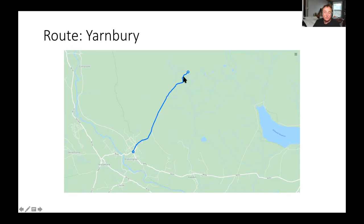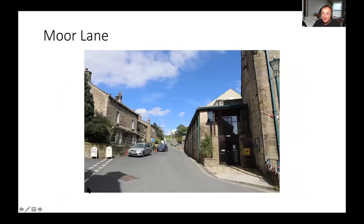It's only a couple of minutes walk if you want to have a look at that. But like I say, I've got a photograph of that. So this is the road that we're going up, Moor Lane, but it wasn't known to the lead miners as Moor Lane.